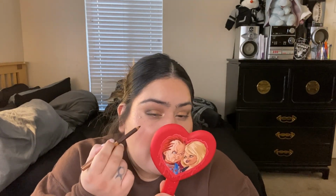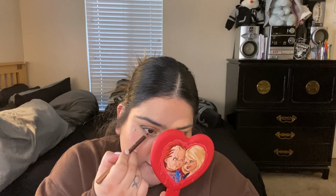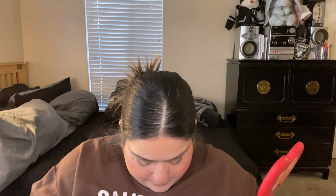So let me go ahead. Should I try to do a wing? No, I don't want to mess up this eye look. Let's just put it in the waterline. I think it's an okay product. It was a little bit hard to get on in the beginning, but once it was warm in my waterline, it did get a little bit easier to work with. So I would suggest warming it in the back of your hand maybe. And a piece of it did break off, but that's okay, not a lot. Yeah, it's a good product.